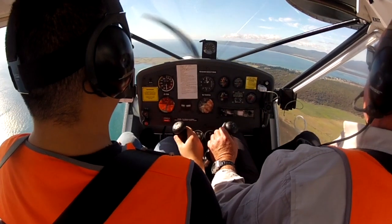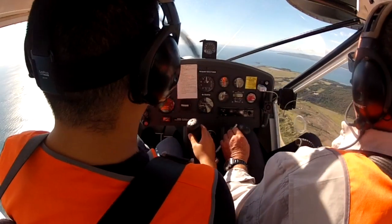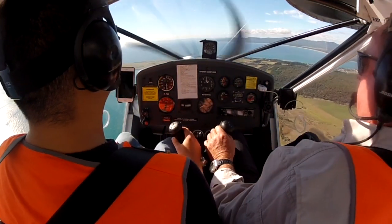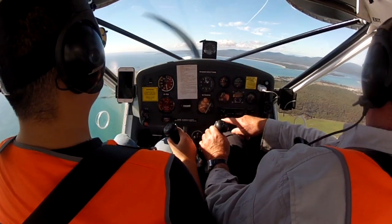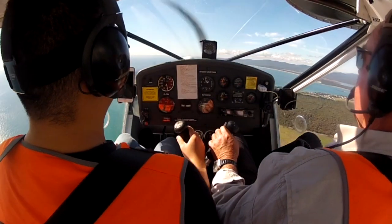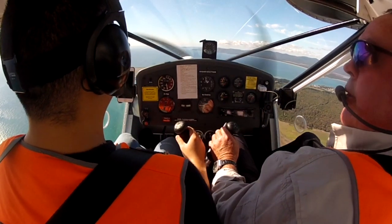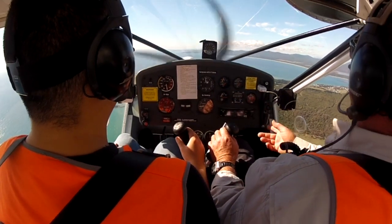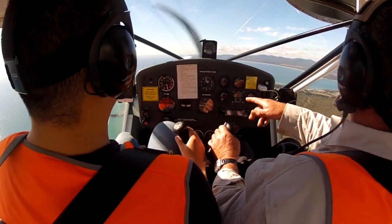Left side first. Right, that's cool. Right side. And now make your ball go in the middle. Now going to the middle. All good. That's yawing. Alright. Now the pitch. My rudders then now, mate, just leave yourself on with the stick with me.